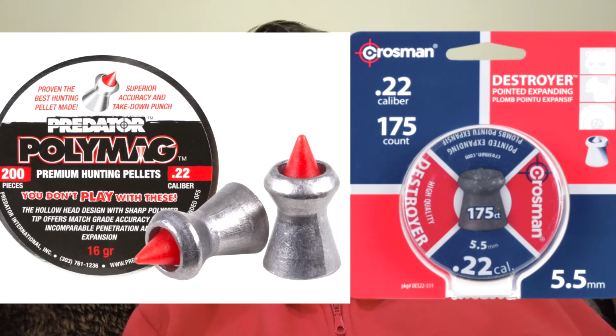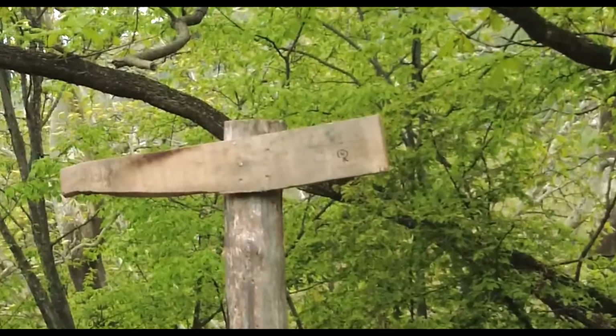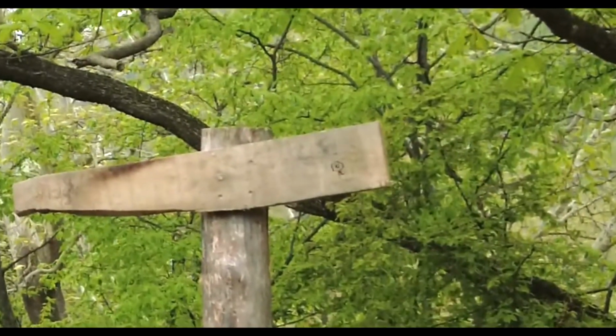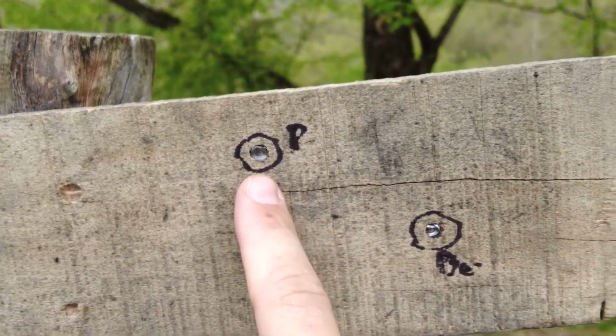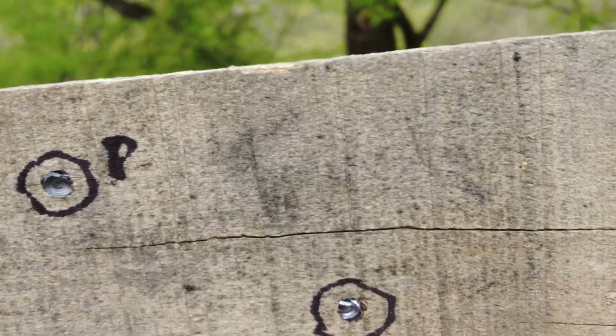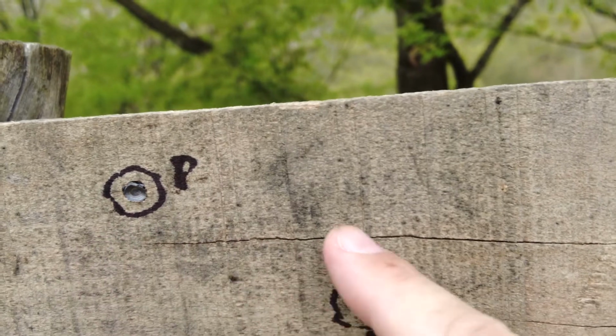Of course, we don't have the Predator Polymags or the Crosman Destroyers, but we can't just leave it at that. Let's see how well those 2 rounds do against the backboard. Let's see which one goes in the furthest. Right, there you see, that is the Crosman Destroyer, the Predator Polymag in there. Both went into the wood. Actually, the impact caused the wood to split as well.